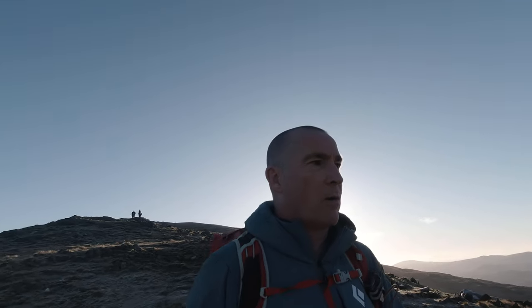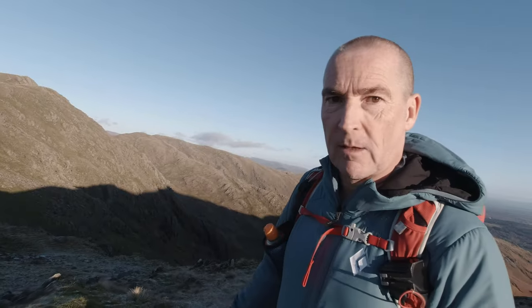I've done Dow Crag for quite a few years, but I've been up there before. I've not been down here to Levers Water, I don't think. That's the only bit I've not done.